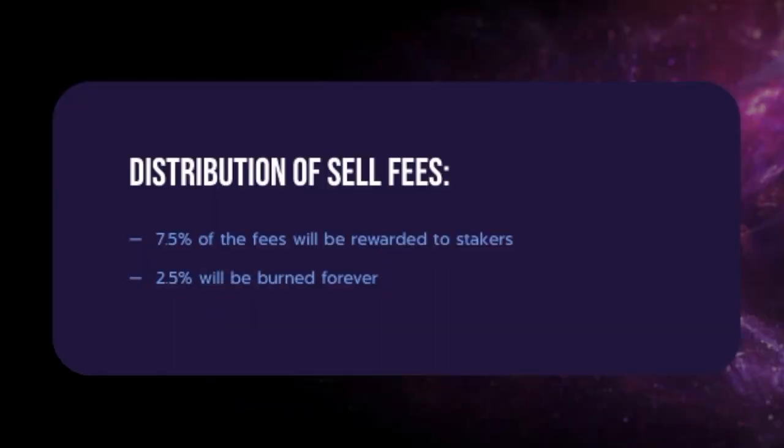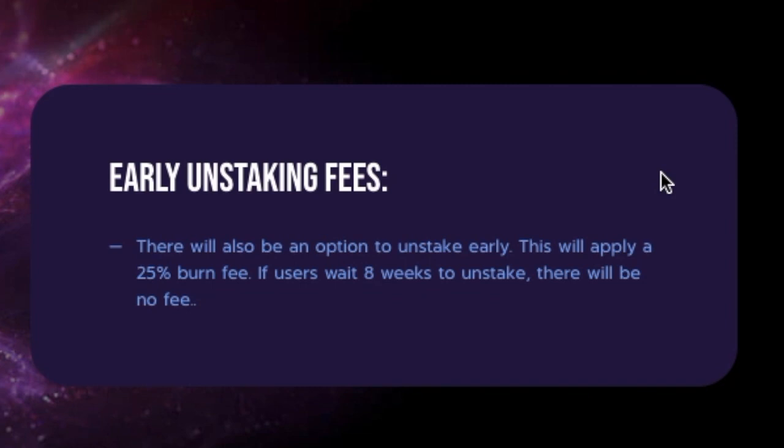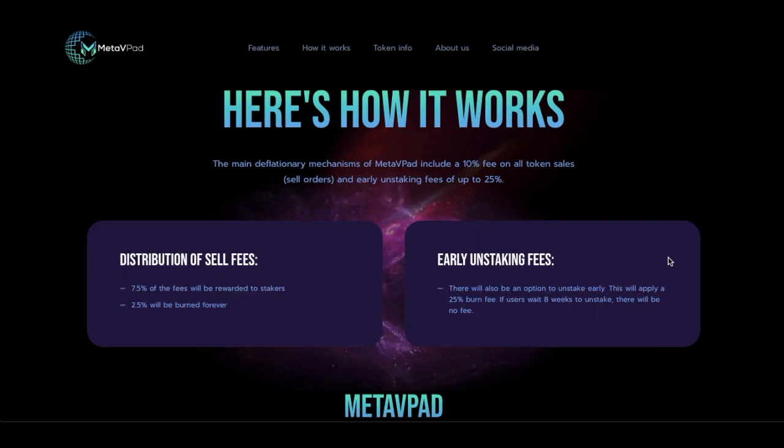Out of the selling fees that would be collected at MetaVPad, 7.5% will be rewarded to the stakers and 2.5% of it will be burned forever. Also, if you are staking a certain coin and you unstake before a certain period, there will be a 25% penalty charge, right? Out of the 25% burn fee, some portion will also be distributed to the early stakers as well. So this is how MetaVPad will add value to its holders going forward.